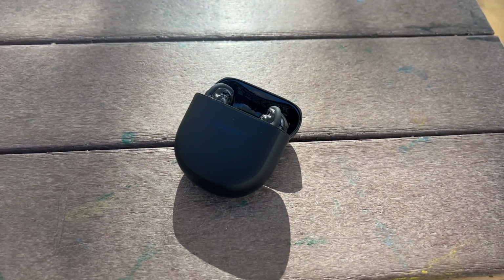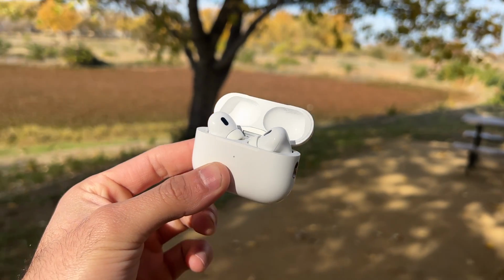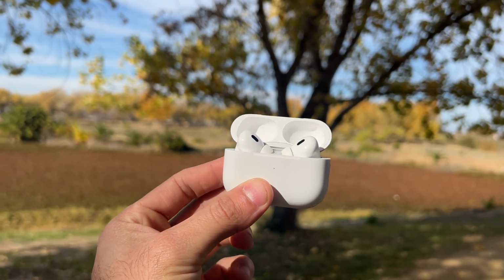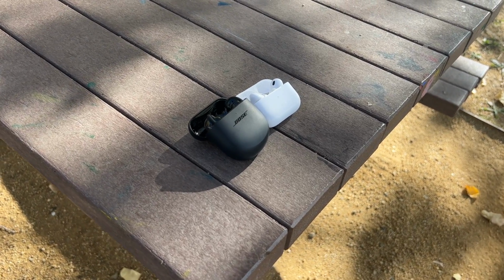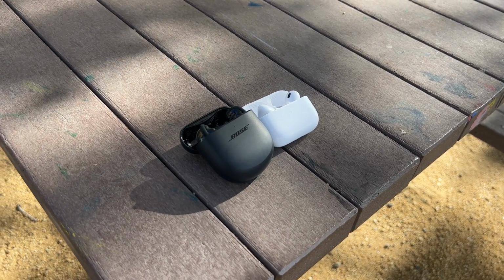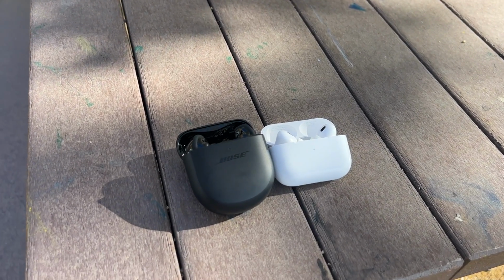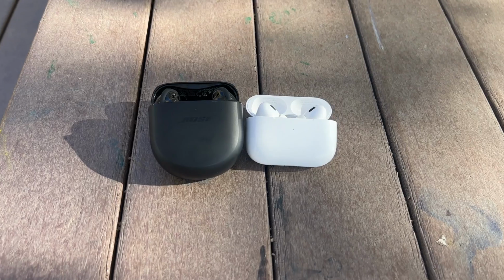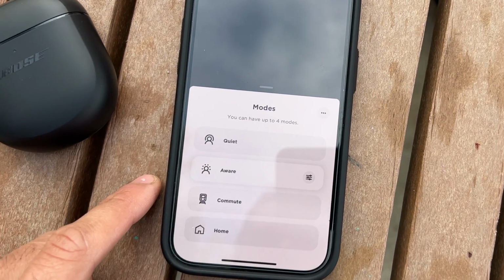These are the brand new Bose Quietcomfort Buds 2nd generation. And these are Apple's latest 2nd generation AirPods Pro. Both are brand new and both were recently released. Both offer amazing active noise cancellation as well as transparency mode, whereas Bose has something similar to transparency mode. It's called Aware, and it performs extremely well.